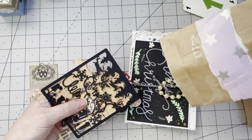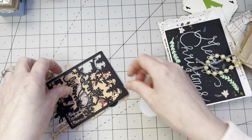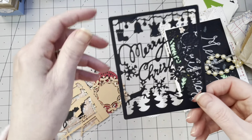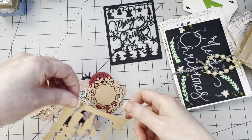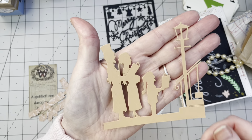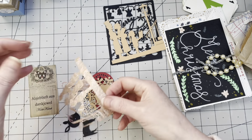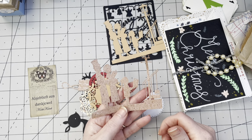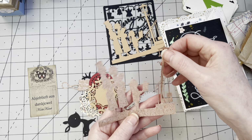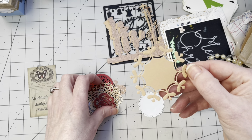Oh yes, these are die cuts. Oh, I already love this one. Yes. And this says Merry Christmas. Oh, a nice one. I love the black. Also Christmassy, Christmas carolers. That's fantastic. What's your favorite Christmas carol? I like 12 Days of Christmas. On the first day of Christmas. Yeah, I love it. And these I can use all year round.